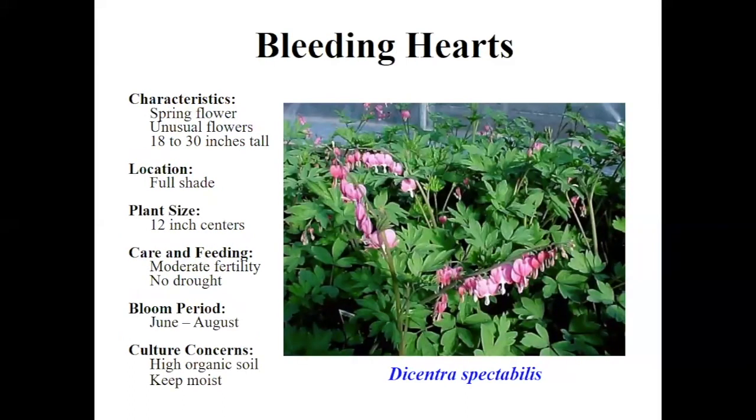Bleeding hearts, dicentras. I got a couple of these as an ephemeral. Bleeding hearts are difficult to grow unless you have well-drained, highly organic soil. They need extra water, although none in my yard does well. A lot of these shade-loving plants just don't. They need moist soils, but in the shade, that's easier to maintain. Spring flowering, but in summer, kind of unusual heart-shaped flowers.